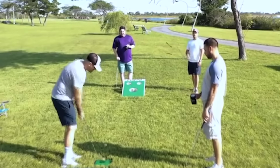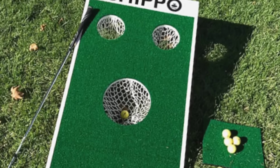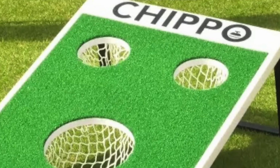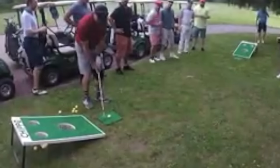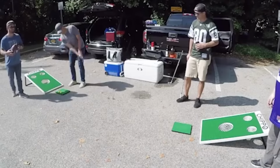The batting clubs are not included in this set, so you have to buy them separately. Chippo comes with slope platforms, green chipping mats, and 3 bulbs as seen here. This game is excellent for indoor and outdoor play and is an easy way to have hours of fun with the entire family. Young, old, big or small can enjoy Chippo and participate in the family fun.